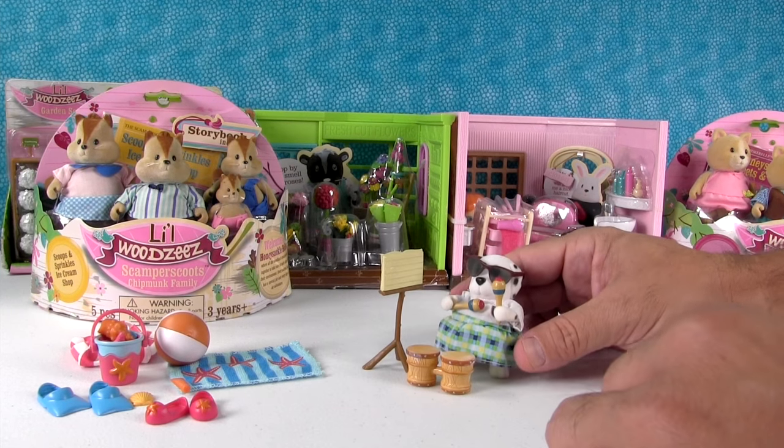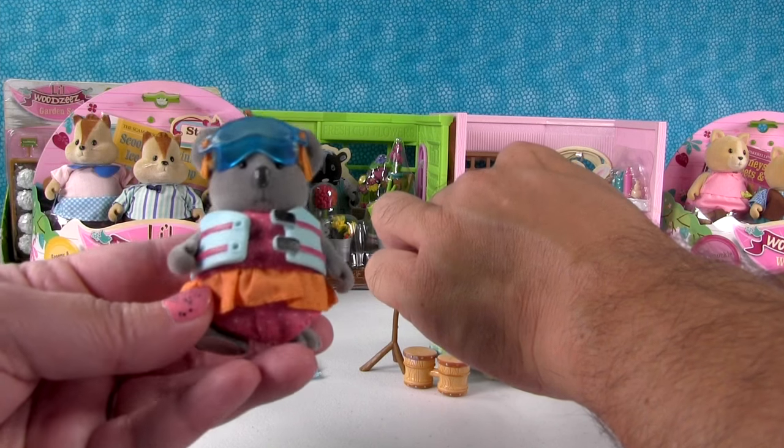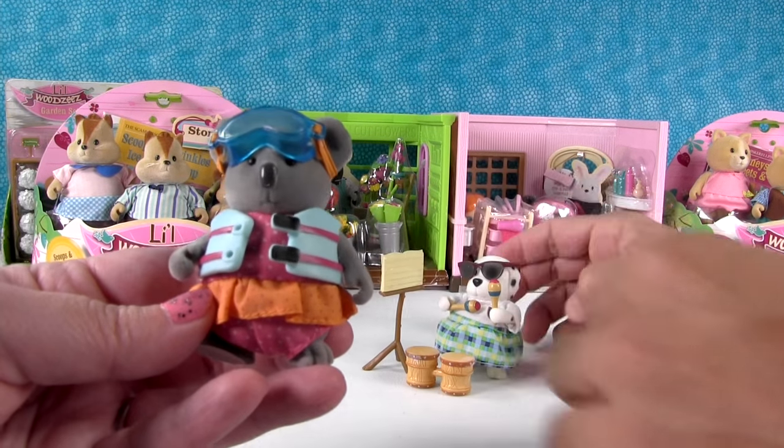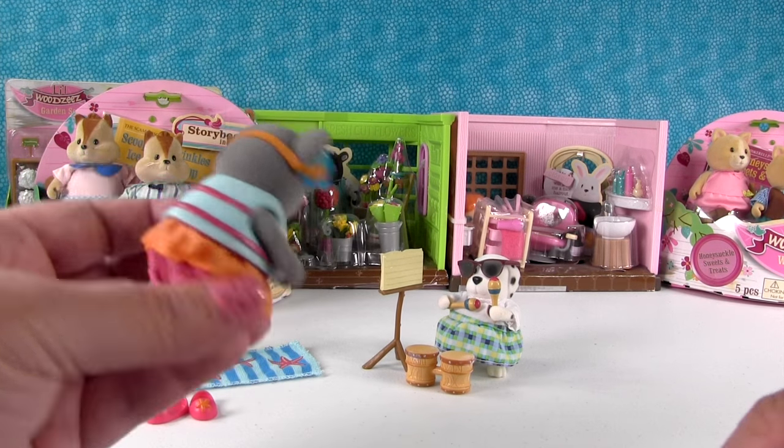And that's the neat thing about these, is that you can mix and match. Yes. Very, very easily. While he's standing her up, I'm going to show you. I put the little life vest on my girl. She's so cute.